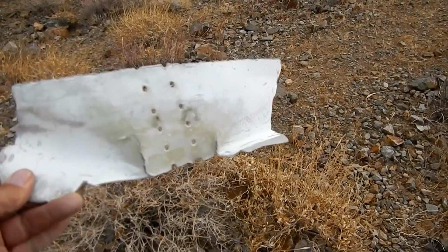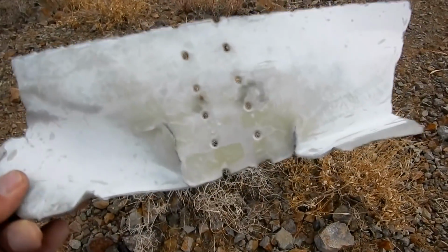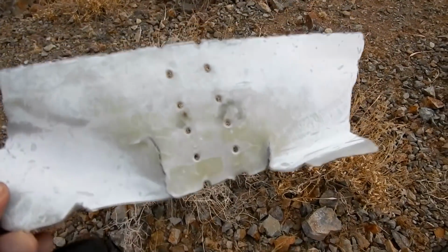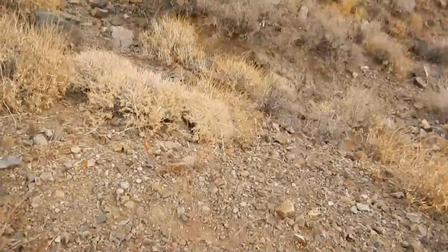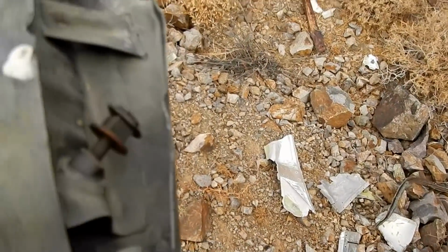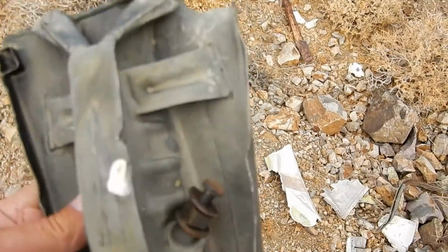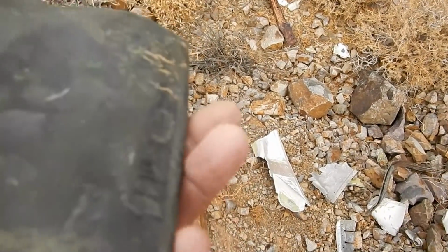I've been seeing some parts in the wash here. It looks to me like it's part of a plane that's crashed. There's a lot of aluminum parts with rivet holes in them. Here's a heavier one, look at that. That's pretty heavy.